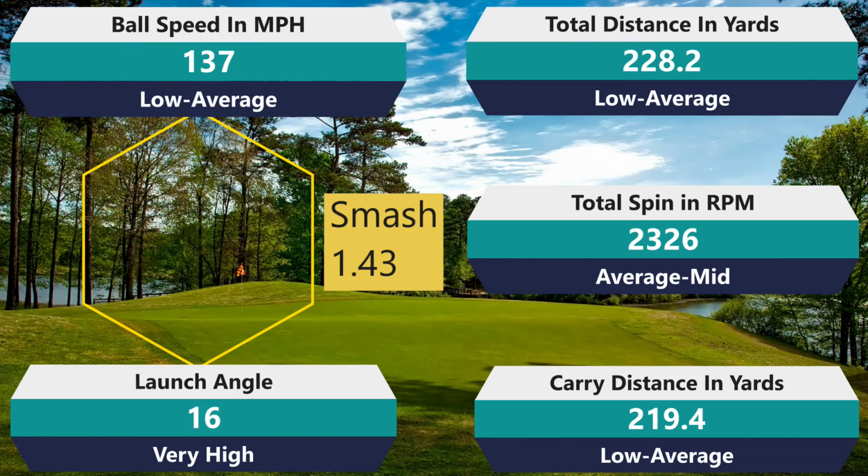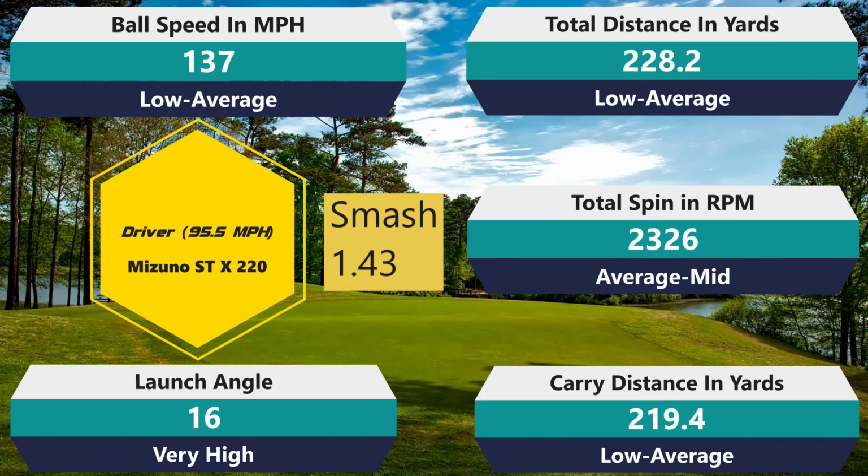Driver smash factor, this is the first time we just kind of have an average here, 1.43, 219.4, 228.1. Both of those are below average. 137 is definitely below average. 23, 26, that's actually a really, really good spin number. I like that a lot. And then it launched high at 16. So again, there's a little bit there.